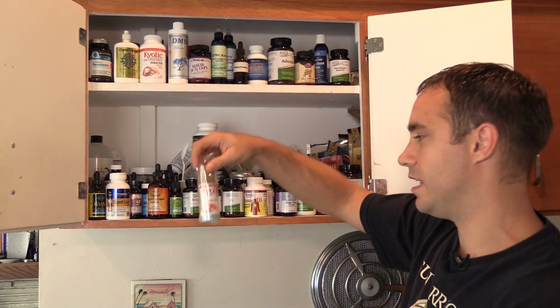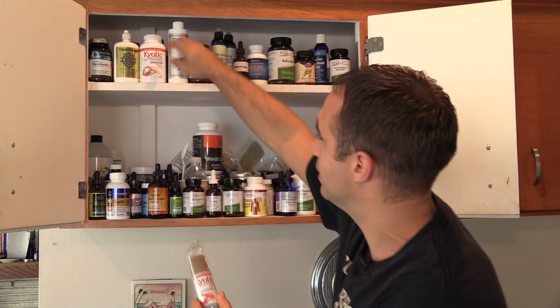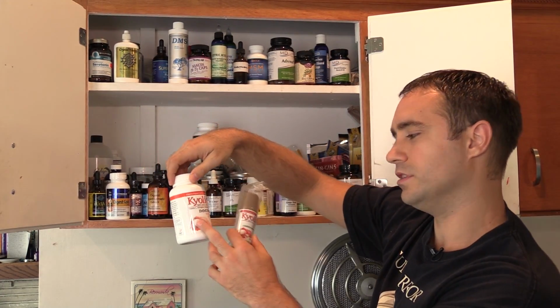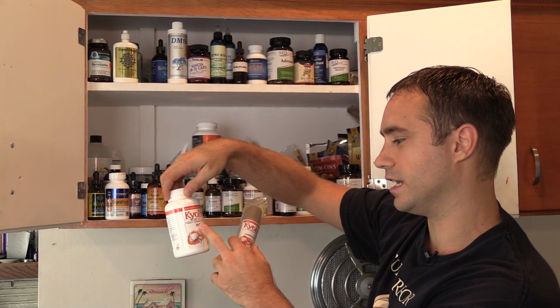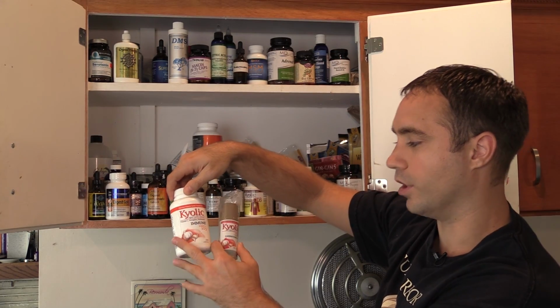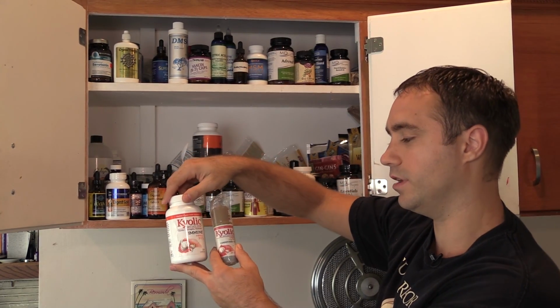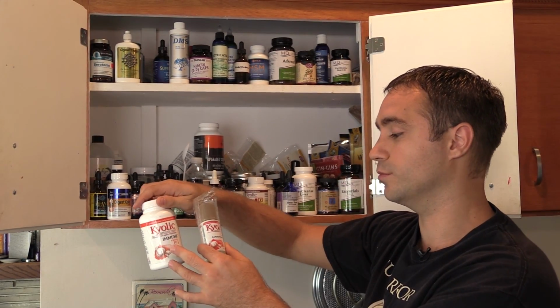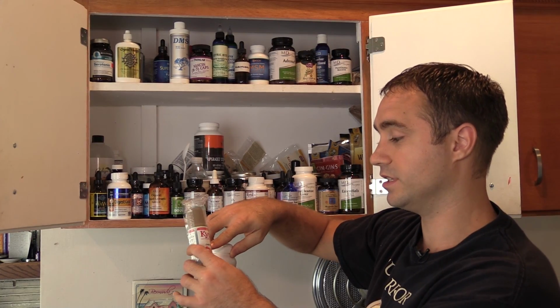So this is just aged garlic extract, which is similar to this, but these are capsules. Just a little bit of a different formula. Like this has astragalus, so that's why it says immune. They're both garlic extracts, which is good for the immune system. But this also has some astragalus, some medicinal mushrooms, whereas this does not.